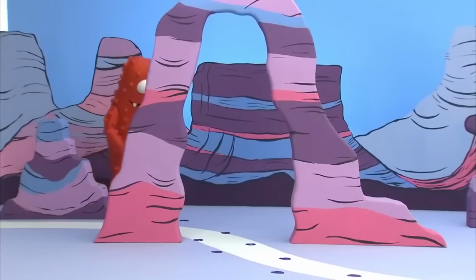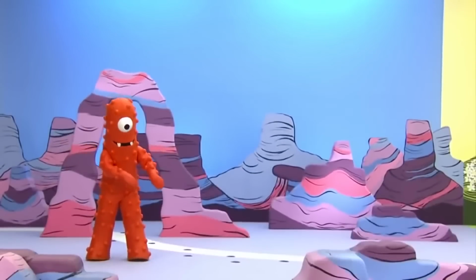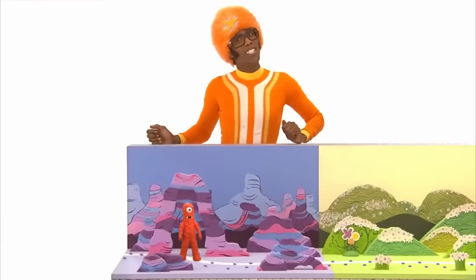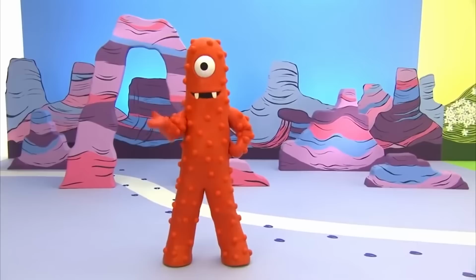Hey, look! Muno's just found some new shapes that he's never seen before. Let's see if we can help him find out what they are. What are all these new shapes on the ground? I've never seen shapes like these before. Those aren't just any shapes, Muno. Those are animal tracks. Animal tracks are an animal's footprints that it makes with its feet wherever it goes.